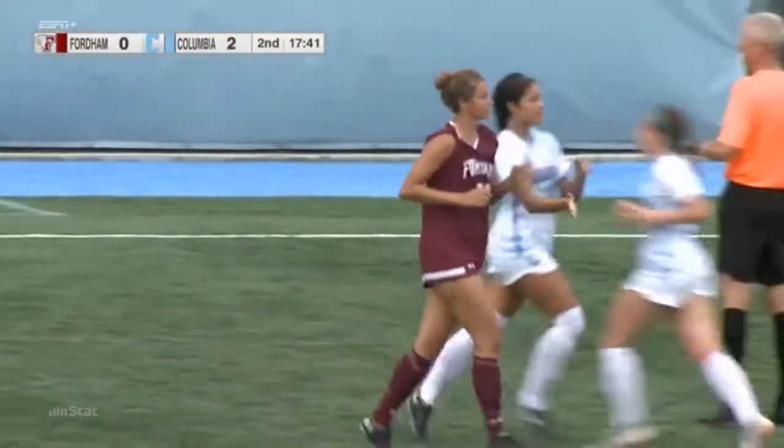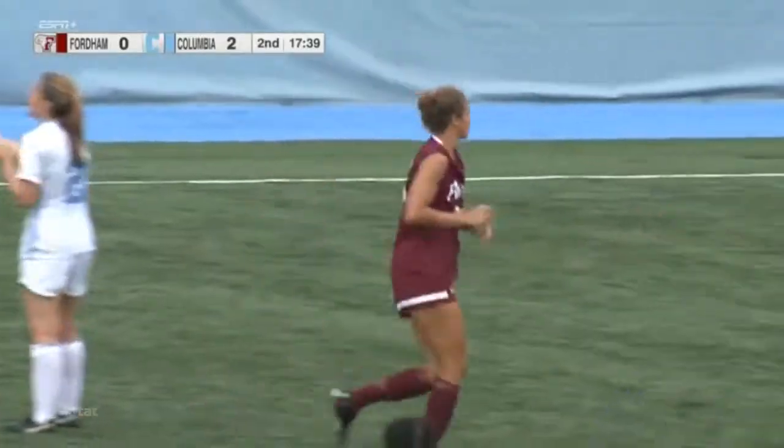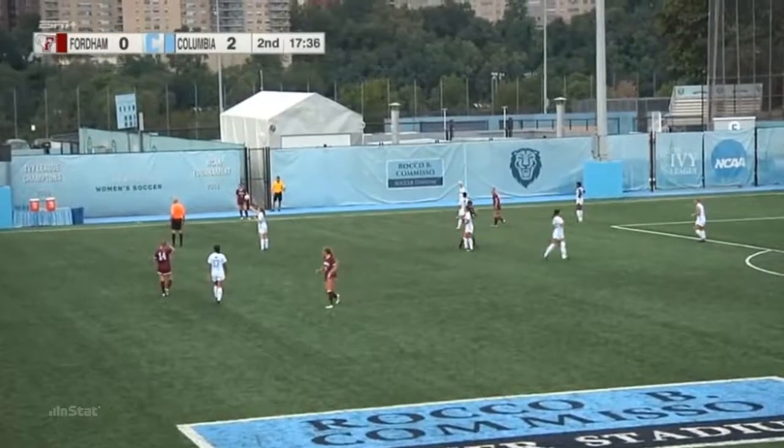For everybody. It's Columbia with a couple of subs, and a Ram coming in as well.